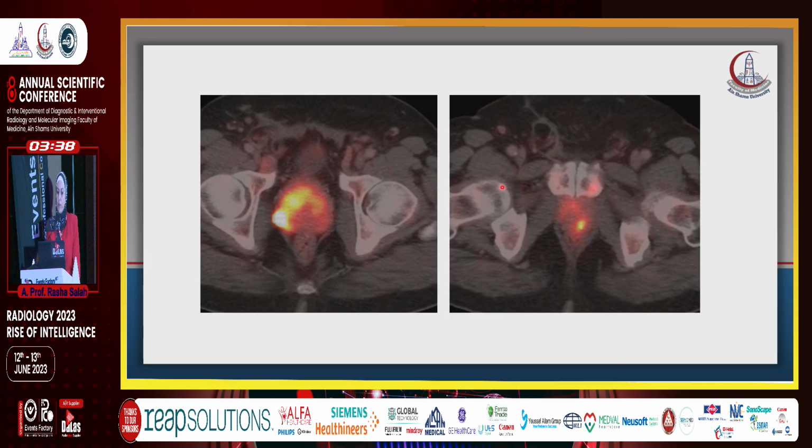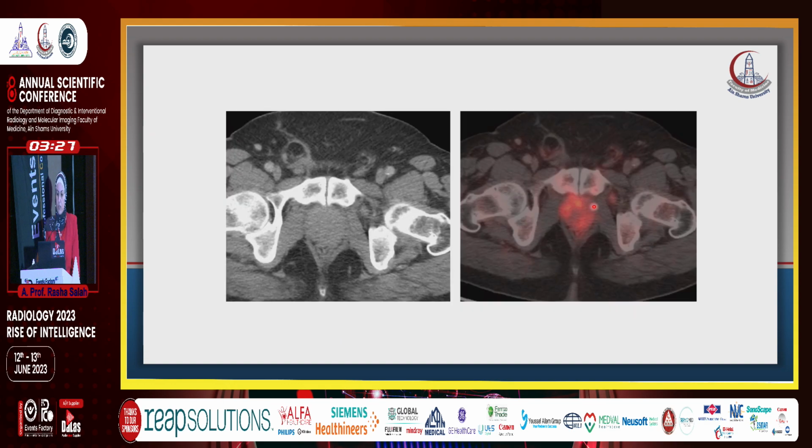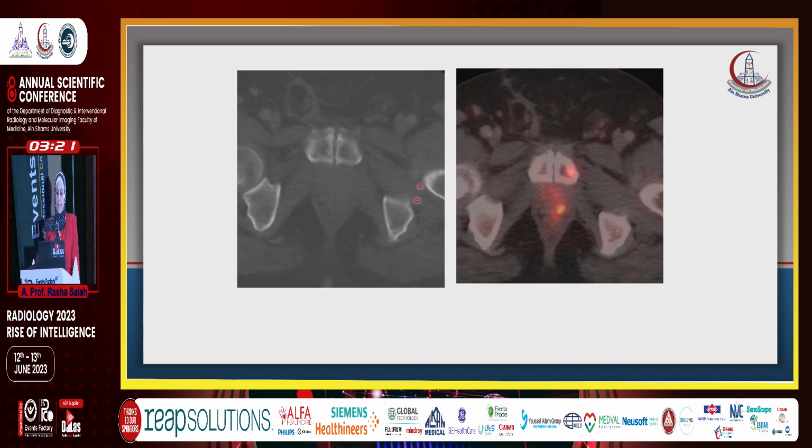Again, when the patient performed the PSMA PET-CT study, the prostate showed a significant increased uptake, more at the right lobe, and there is a small faint uptake located at the suspicious osseous lesion. And unfortunately, this osseous lesion is hard to see on the CT. Comparing the CT with the PET image, we can't see anything on the CT component alone, although it was very easily seen on the PET MRI, on the MRI alone.